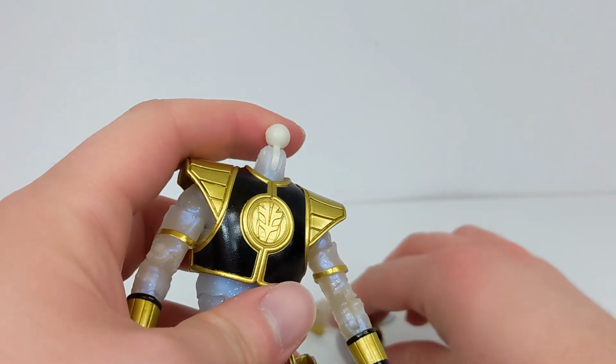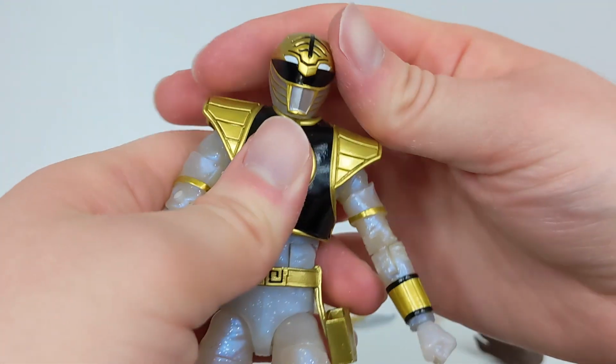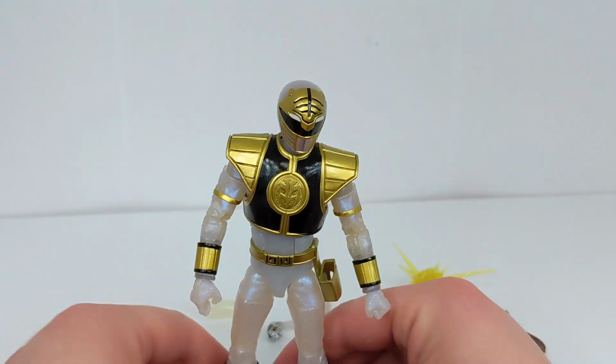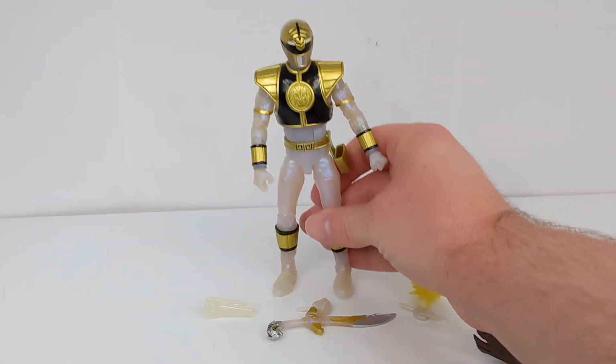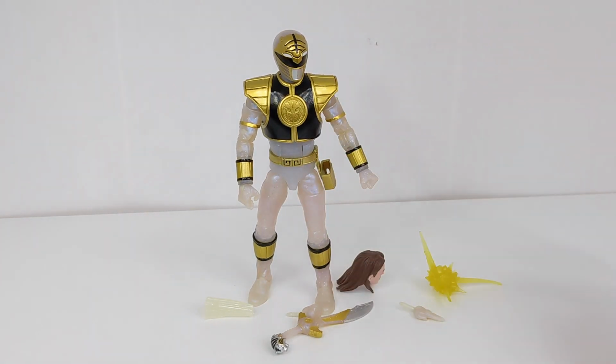Okay, we're good. Could you imagine if it just ripped it off? I would have been so upset. So we'll pop that back on there. Pretty much not really ever going to use that head sculpt again. And let's go ahead and compare this with the other metallic armors that we got over the last 2 years.